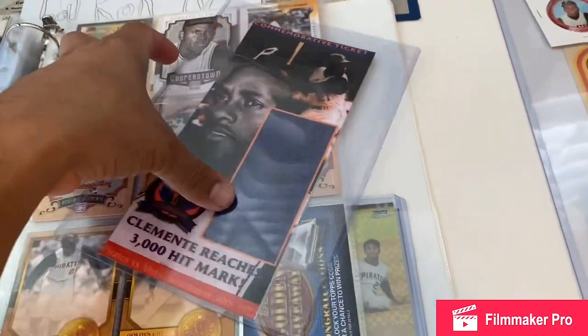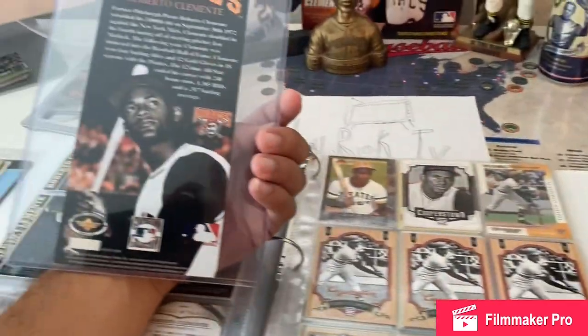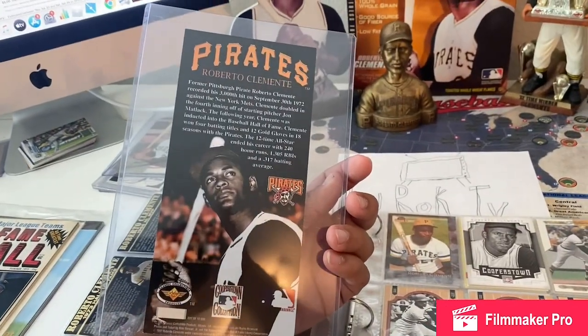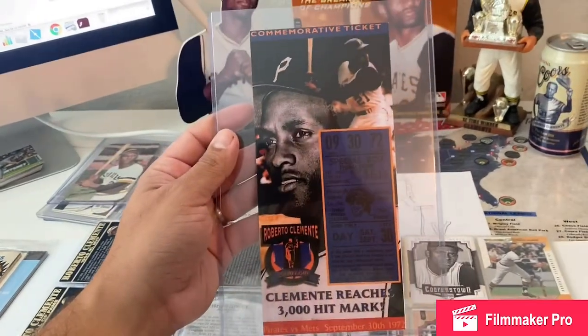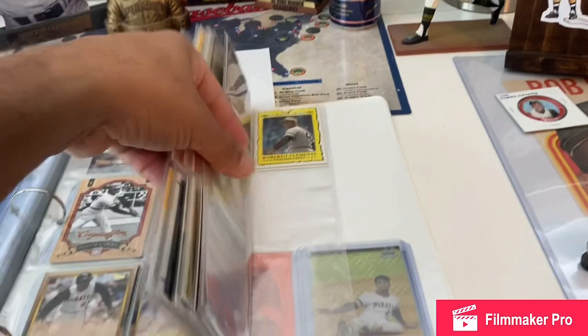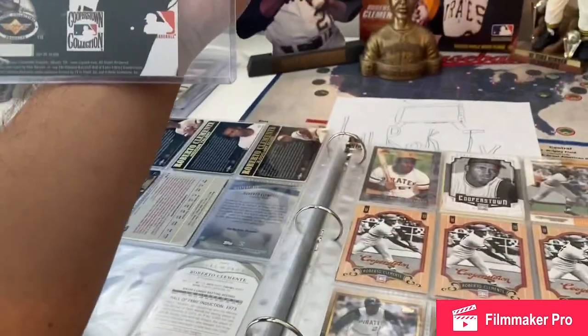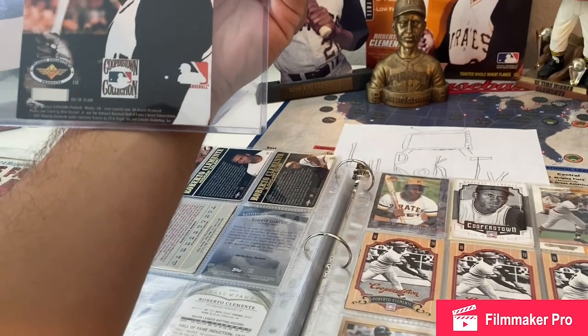This was from, I want to say, the Clemente Museum or Cooperstown Collection. I got that as a gift. It's a replica, but it's still pretty tight. And I think it has some age to it. You know, it's a replica. I think '94. Yep, '94 Classic collectible.